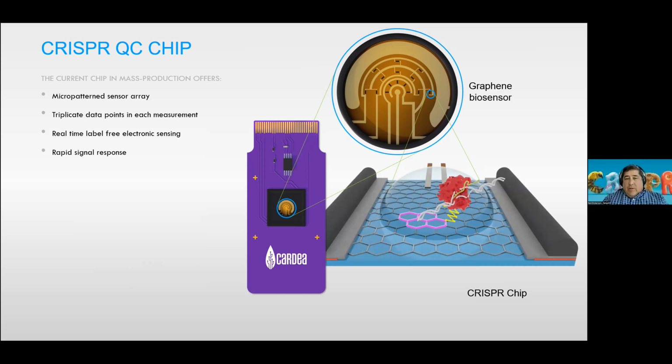So if you see, the only difference in this slide is down in here, there's actually a cartoon of a CRISPR molecule, and that's what always ends up being on our chips, and that's what we always assess. We're either assessing Cas, guide RNAs, amplicons, cleavage, all of that, or a part of that.